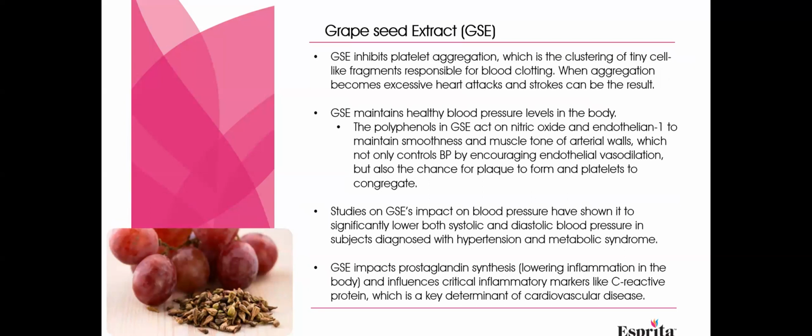In addition, grapeseed extract also inhibits platelet aggregation, which is the clustering of tiny cell-like fragments responsible for blood clotting. When aggregation becomes excessive, heart attacks and strokes can be the result. So again, this is going back to having that lower viscosity, very kind of well-flowing blood. Grapeseed extract maintains healthy blood pressure levels in the body as well.